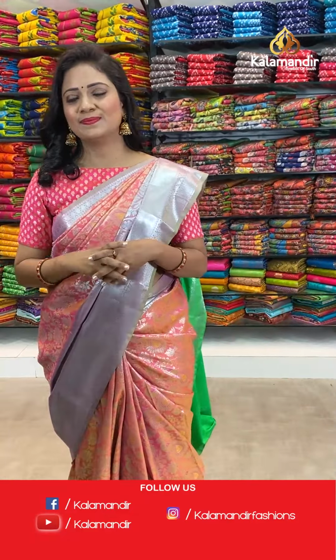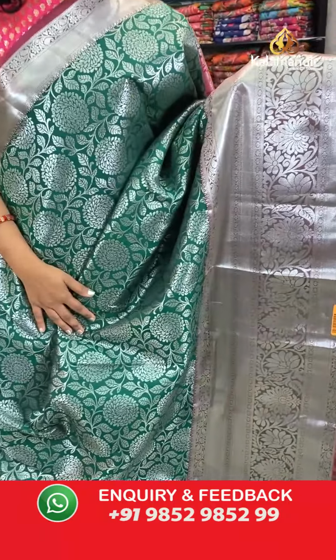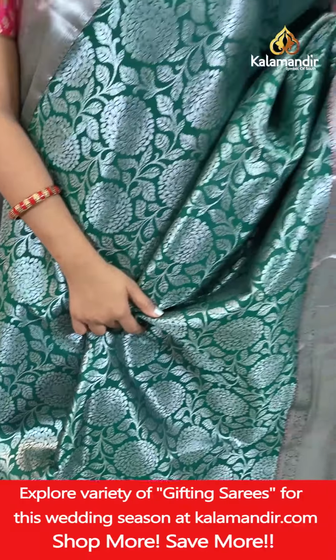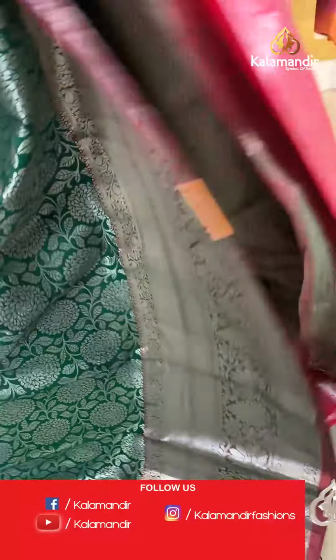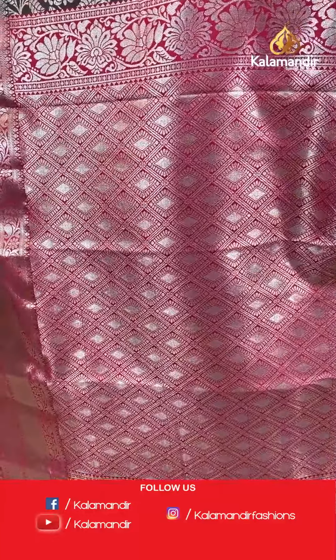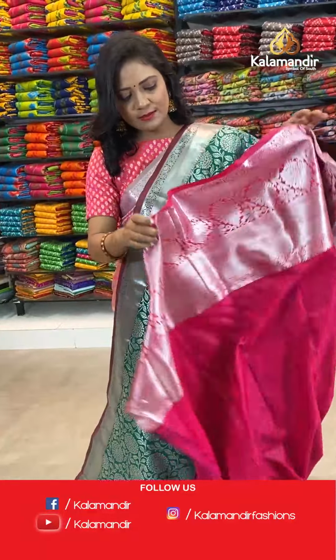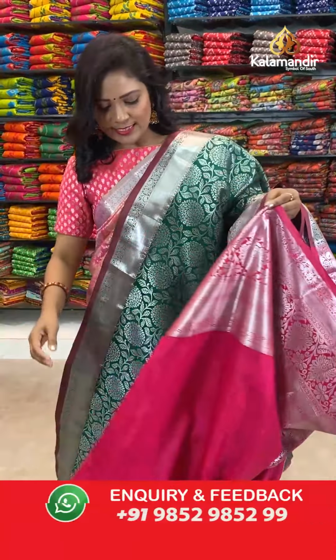Next saree, let's see. So this is a dark green and pink color combination saree, andi, all over body florals, and the border is a cross khadi, diamond brocade, florals all, diamond brocade and mini florals also. Here we go with the pallu, contrast diamond brocade pallu design. Here comes the blouse, andi, contrast self embossed design with the border. Let's see the saree code and pricing details.